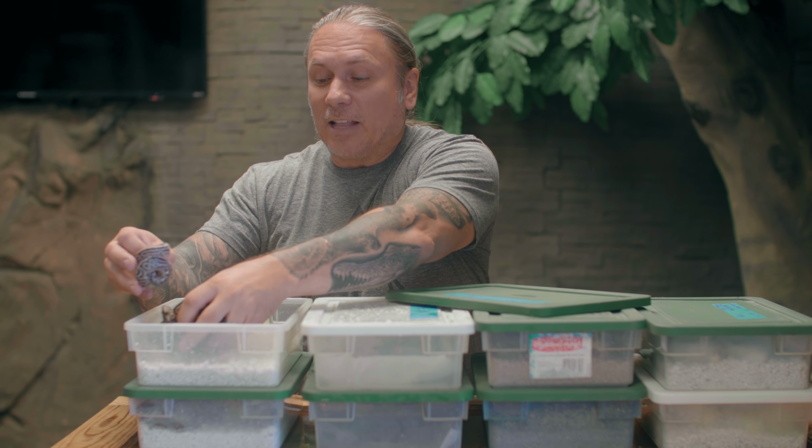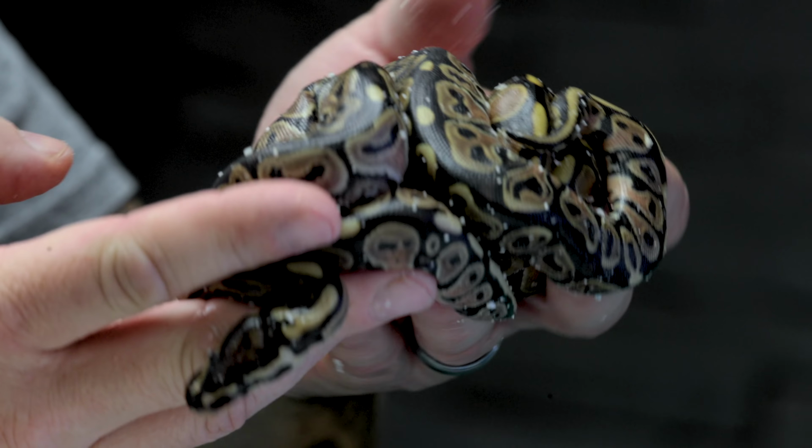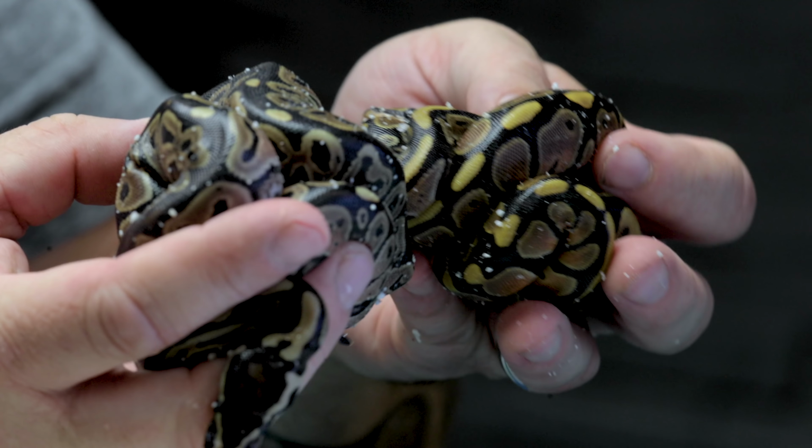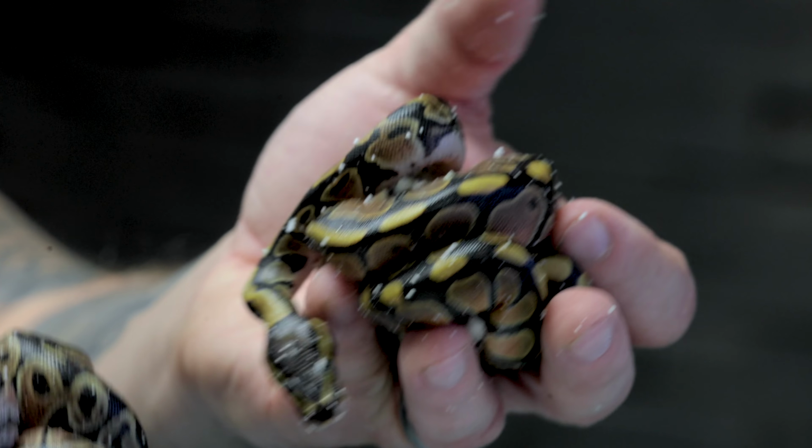That's right. We actually had that Lori Ball to Lori Ball clutch. Remember, we actually cut it. Look at all these absolutely gorgeous Lori Balls. There's actually, let's see, two beautiful Lori Balls right here. And then we have two just normal ball pythons.